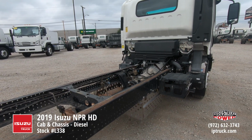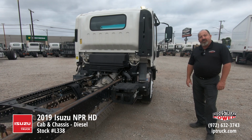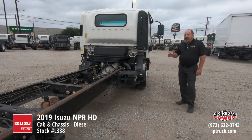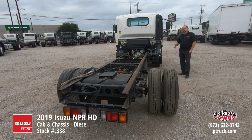We have got the Catcage already mounted on this truck, so once we put a body on it, the guys can't get to your catalytic converters and cut those off. Really nice safety option. This chassis is set up as a 150-inch. It'll go between a 16 and 18-foot body.